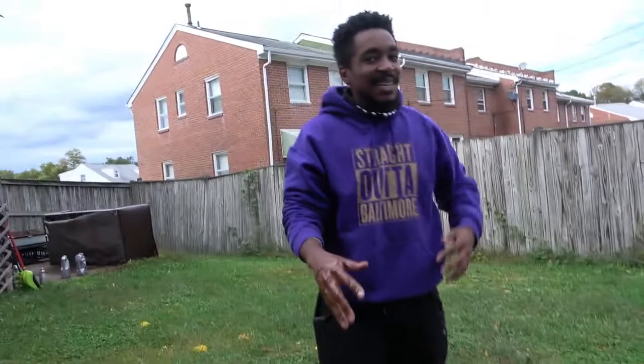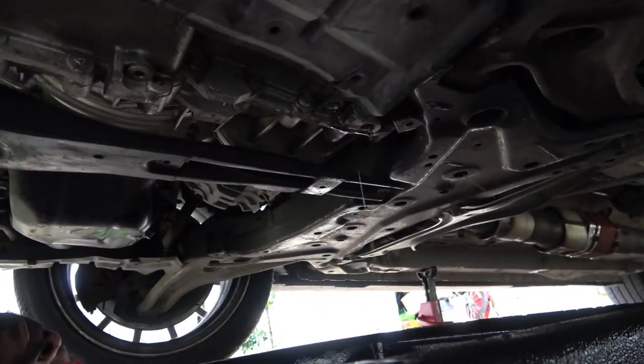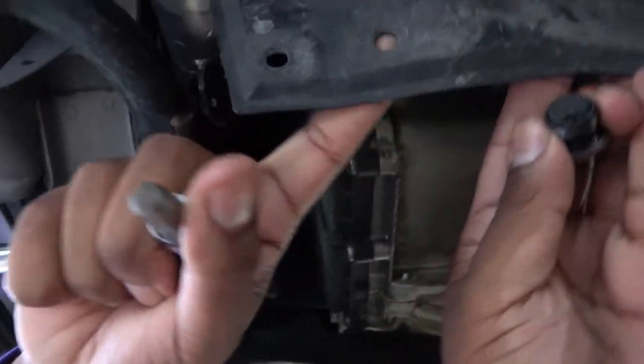Let me help out my buddy. He got a little bit on his hand. So, and this does have a filter that he also has to change. We're gonna get to that in a second. But that's the first bolt. I see it.